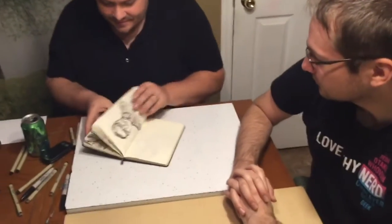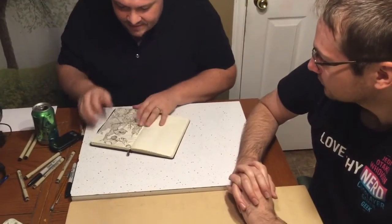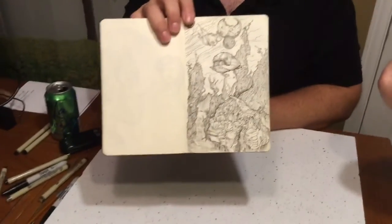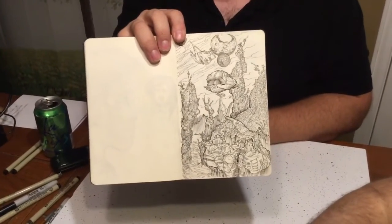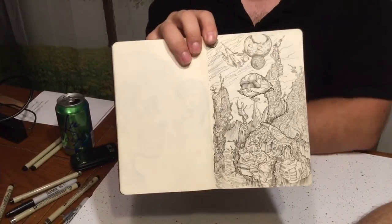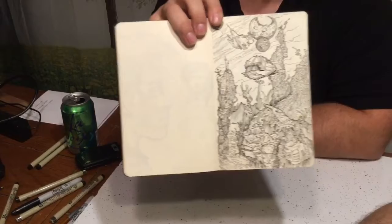And then I've been doing these alien landscapes over the last year or so, and I'm tempted to try to come up with a story for how they fit in some sort of a world.